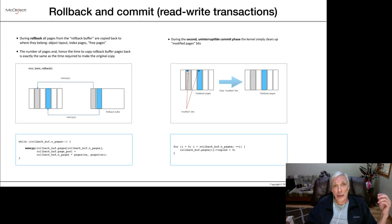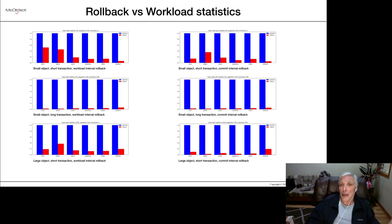And these two slides illustrate the process, and there are code snippets that show what happens when a real-time transaction runs. This is some statistics that we've collected to demonstrate our key assertion. Again, the blue line is the workload, the red lines are the rollback, and we've done a lot of research and a lot of experiments and testing, in fact, and that verifies the assertion. I mean, it's not a proof, it's an illustration rather.